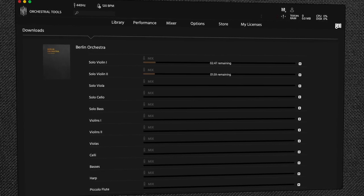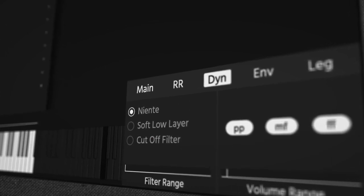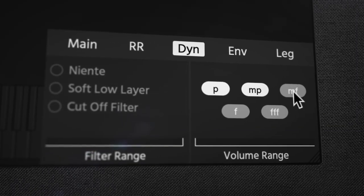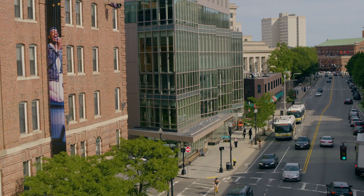Some of my favorite features are, for example, there is an option to choose that the dynamic that is controlled by a control change allows me to go to niente, to no sound, by using a control change. And that's the level of detail that we're looking into in a library. It consists of one full mic mix, but it has all the dynamic layers, all the round robins of the full Berlin series.